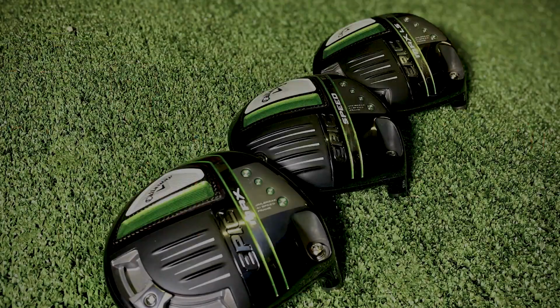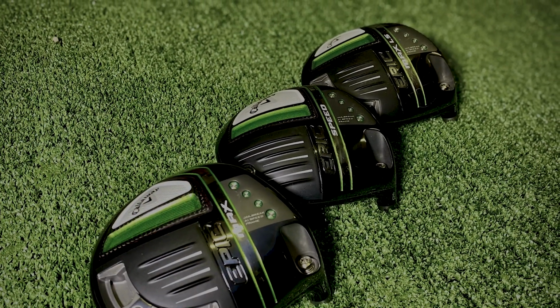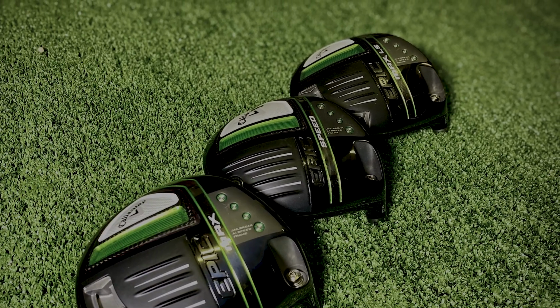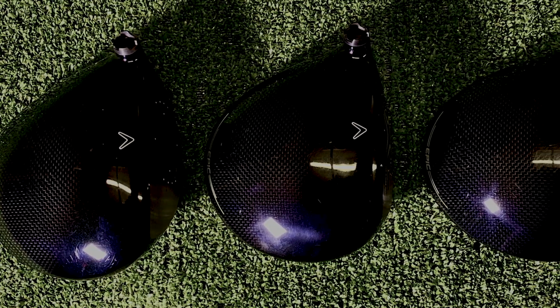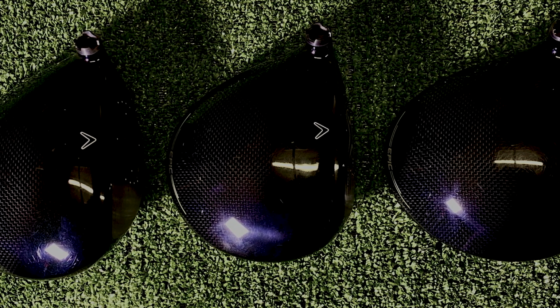Yeah, okay, so let's talk about the drivers that we've got this year. So do you want to run us through? Yeah, so we're basically looking at Epic as a family of 3 this year. We're going to have Epic Speed, we're going to have Epic Max, and a new take on the Sub-Zero in the Epic Max LS, which is low spin. So we're going to have 3 drivers there. Again, the great thing about the clubs is, and I'm going to push what I do in terms of fitting, they are incredibly fittable golf clubs.